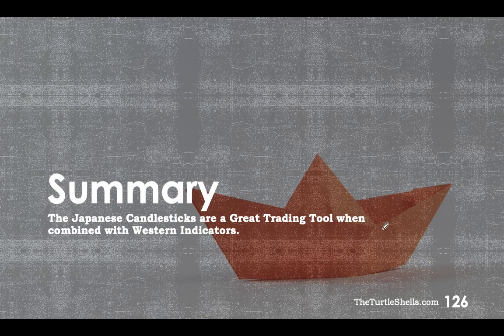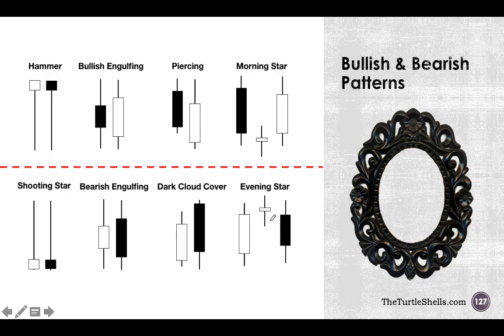So just a quick summary before we conclude. The Japanese candlesticks are a great trading tool. They are not a trading system, but they are a great trading tool when combined with Western indicators. We have looked at 4 bullish patterns and 4 bearish patterns. In this, we have covered these 4 patterns in detail.